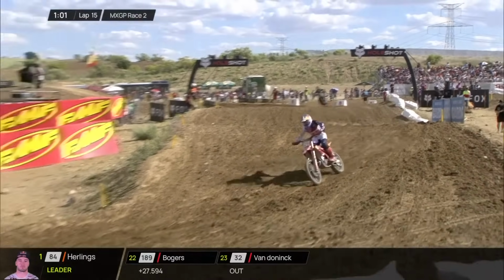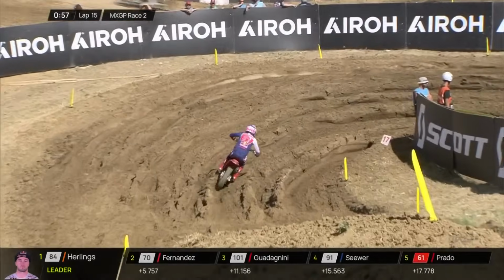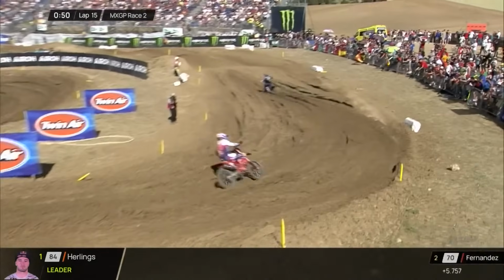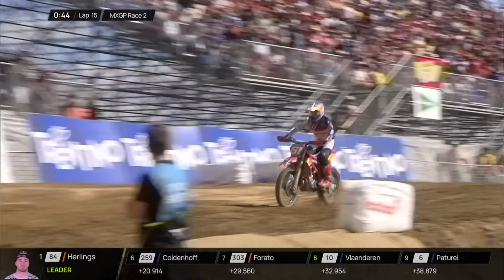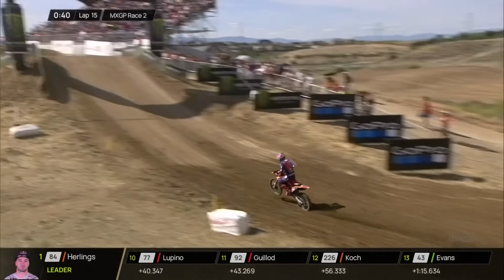Yeah, Fernandez and Prado look like they're going to be taking identical results here, Paul, in which case, like you said, is going to put Fernandez on the podium. But we're unlikely to see Herlings now until the last lap. Is there any other rider in Grand Prix history that you can remember that has such a thirst for victory? Some of the injuries that Herlings has had and he's come back from, there's plenty of careers that have been ended by, I think, less.